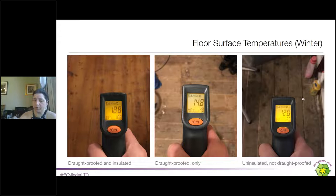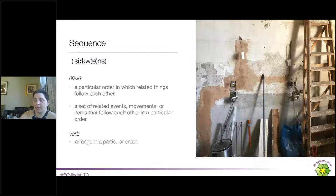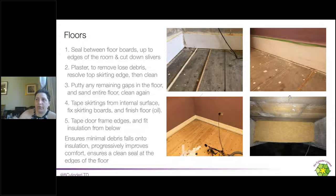So that's some of the measured differences. The sequence in which things were done was actually quite important. The first thing I did was basically seal the floor from above, and partially this was to protect the insulation from debris falling onto it. Once it's sealed from above, airtight, there's not going to be any grit, soot, or dirt falling onto the insulation and getting in between the cracks and crevices.